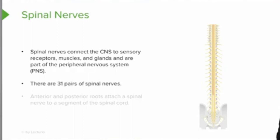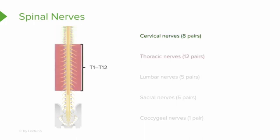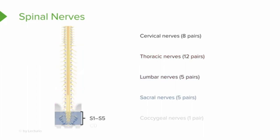There are 31 pairs of spinal nerves. Anterior and posterior roots attach a spinal nerve to a segment of the spinal cord. Let us take a closer look at the individual parts of the spinal nerve. We will find that there are 8 pairs of cervical nerves, 12 pairs of thoracic nerves, 5 pairs of lumbar nerves, 5 pairs of sacral nerves, and a pair of coccygeal nerves. These different names correspond to the vertebrae where the spinal nerves exit from the intervertebral foramina.